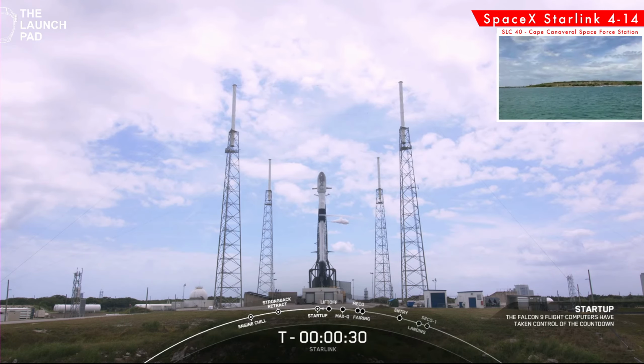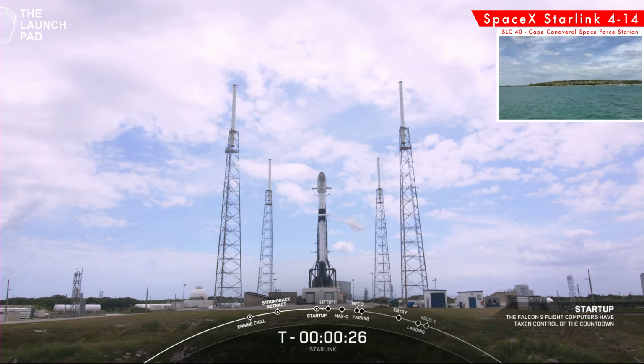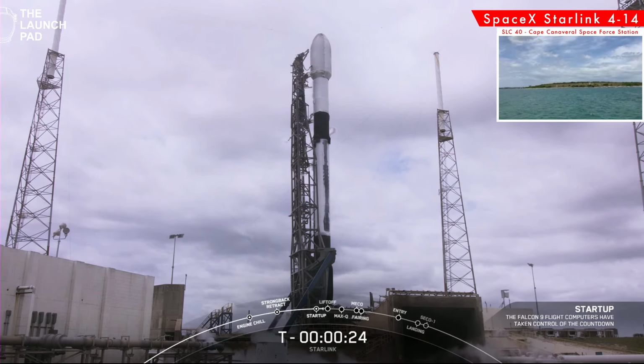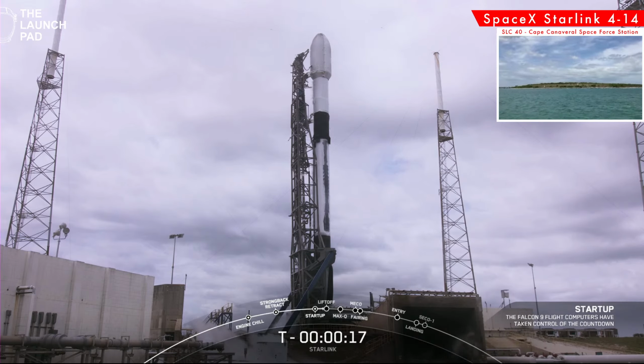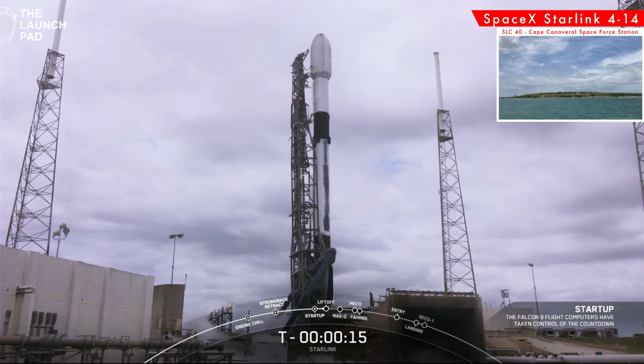At this point in time, T-minus 30 seconds. The weather is looking to cooperate. The range remains green, ready to support. And the teams are tracking no issues. So at this point, all systems are go for launch. Let's watch as Falcon 9 takes our 53 Starlink satellites into orbit.